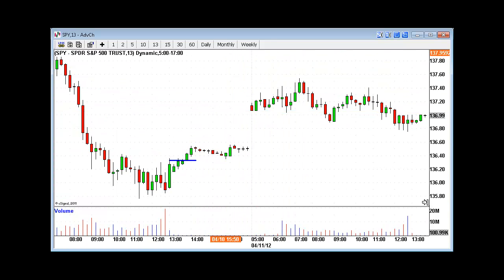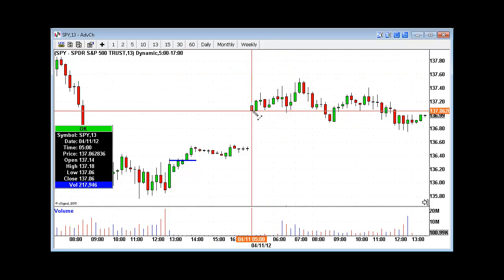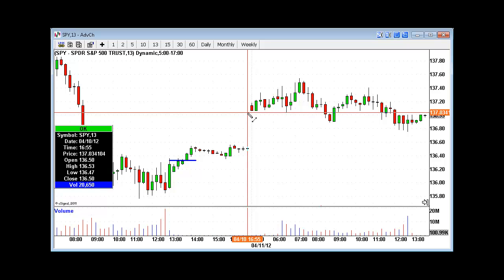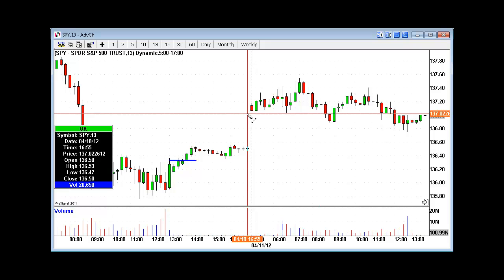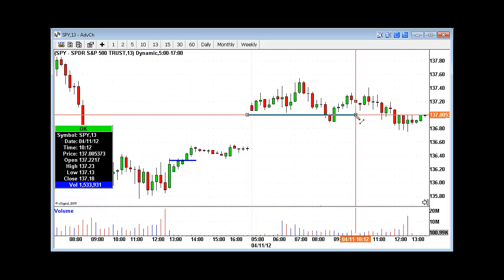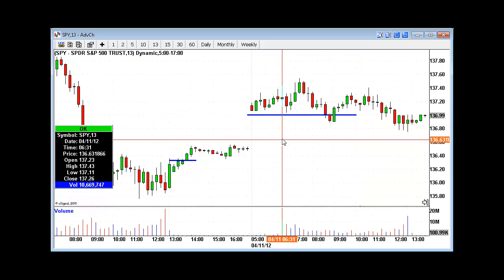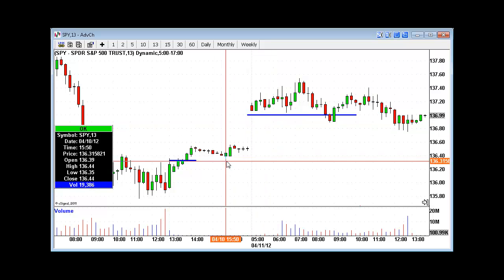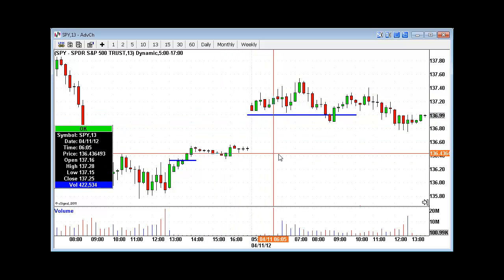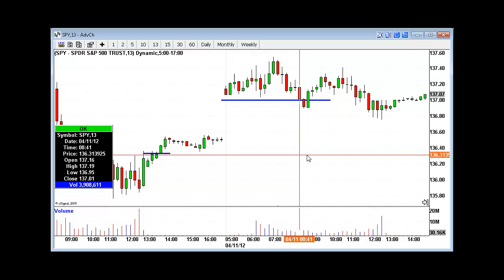But as you can see, it didn't really have too much follow through. It kind of gapped up and just stalled. I set my stop below 137, and I was stopped out. So still a pretty good overnight 70 cent profit. So nothing wrong with that.